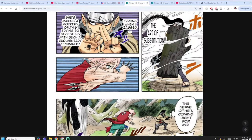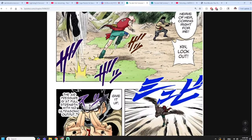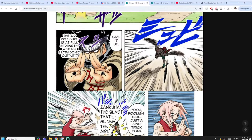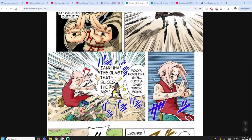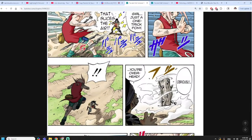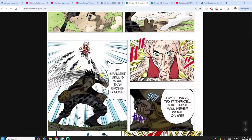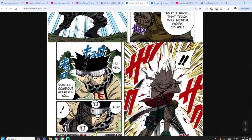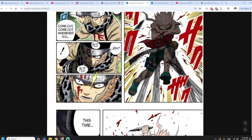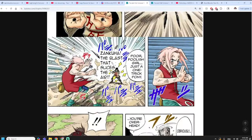I'd say towards his direction, almost before the hand signs. We see him, Sakura, and the lady to Sakura's right on the panel. Basically, the body flicker would be towards Kin off to the very right of this panel. That's how it would look to me. Well, if she went to the right of that panel, she would be able to hide behind that branch over there.